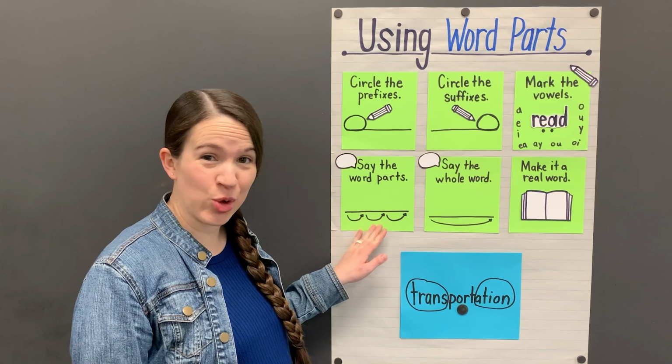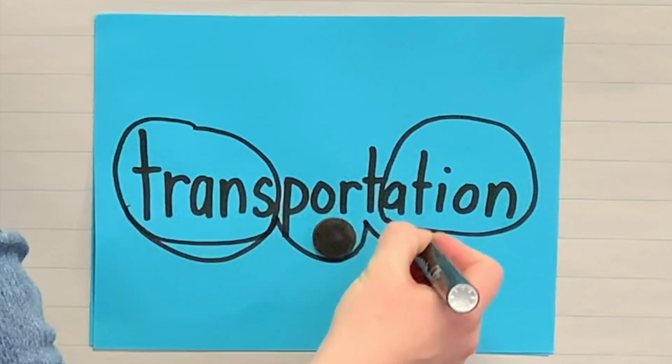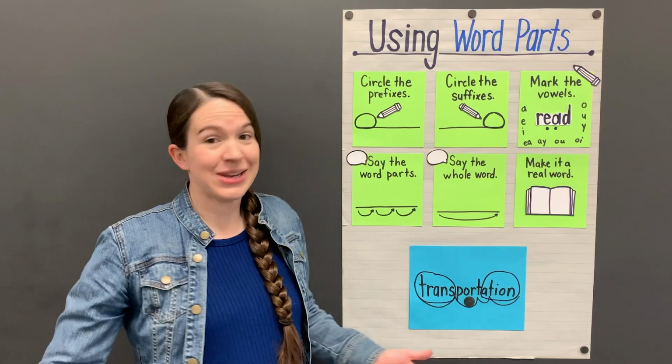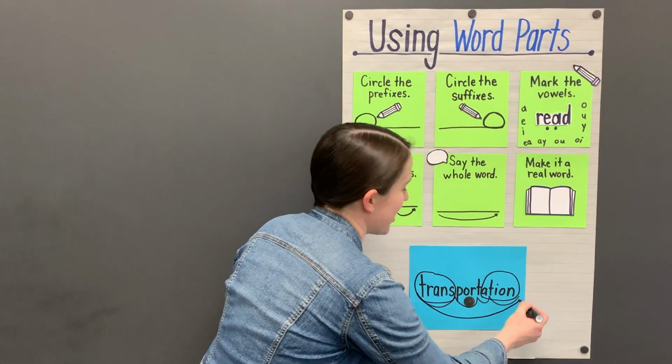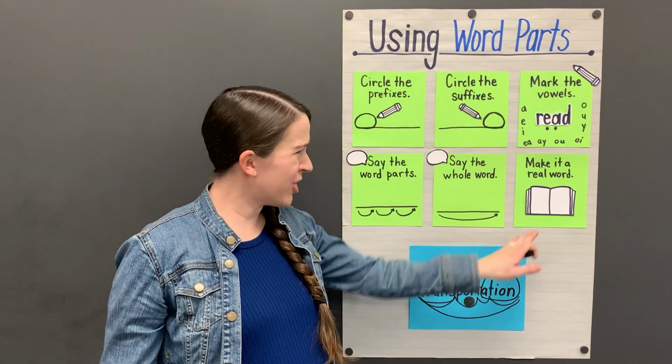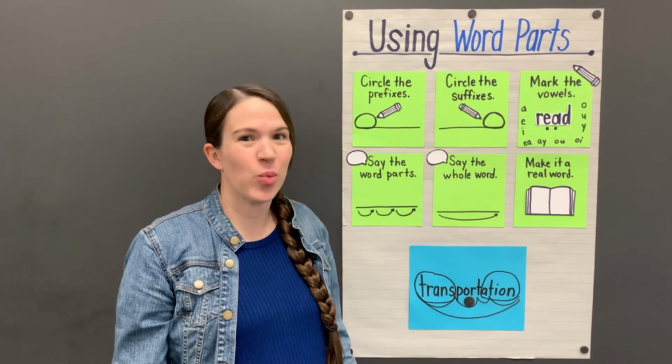Let's say the word parts. Transportation. Now, let's say the whole word. Transportation. Is that a real word? It is. Since this is a real word, we're finished.